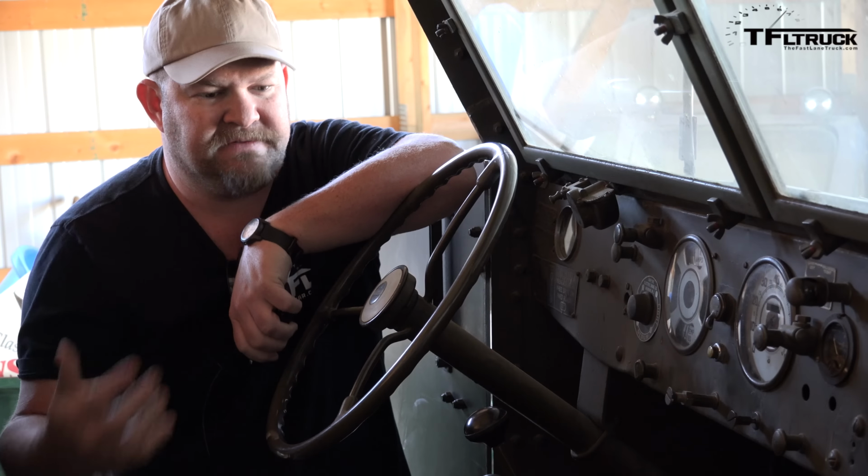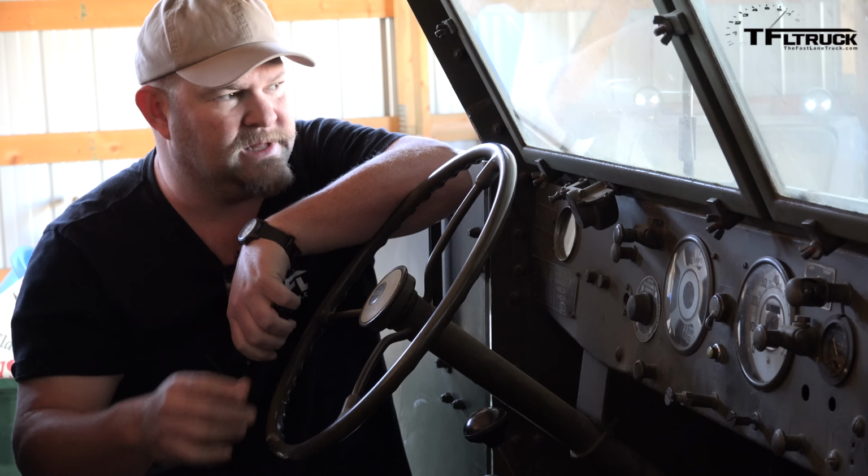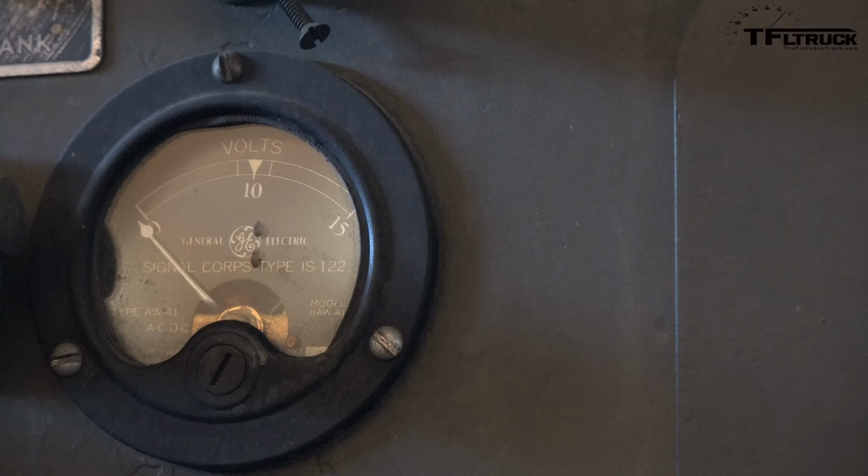Now, one of the things about these vehicles is that they were built in many different places. They have engines that have come from different places. This particular one, I believe, has a White 6-cylinder, but Autocar made them and others.